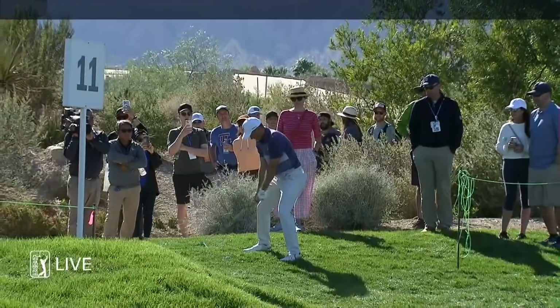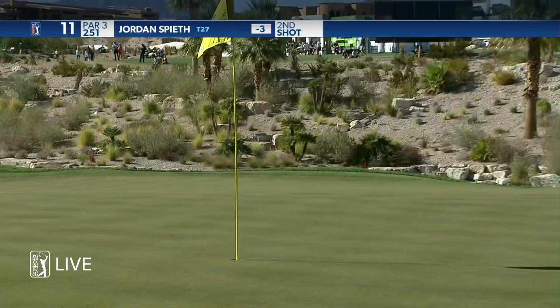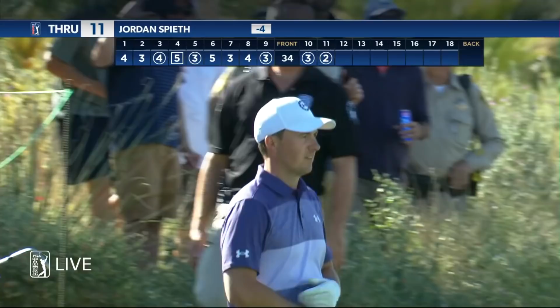Well, I said this was dead a little earlier. Look how wide open he's laying that. Yeah, no chance. No chance. Unless you're Jordan Spieth. All right, then. Trying to make me look ridiculous. That makes golf look ridiculous. Unbelievable. That was crazy.